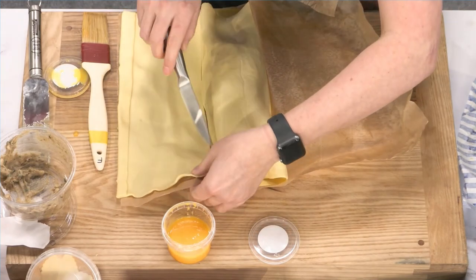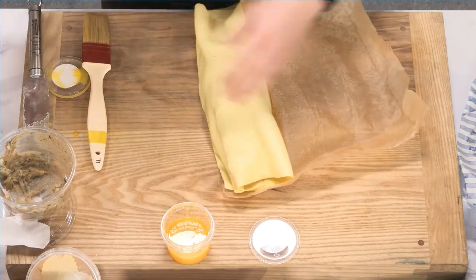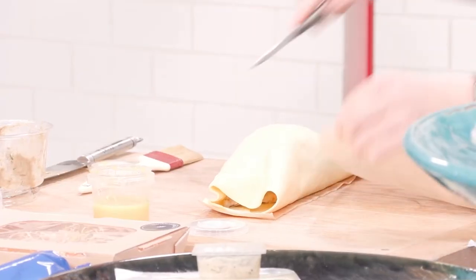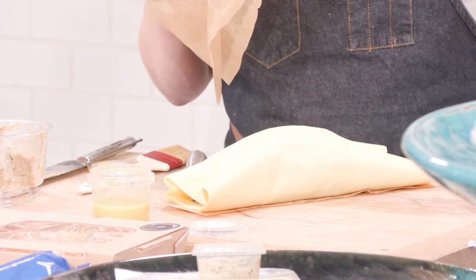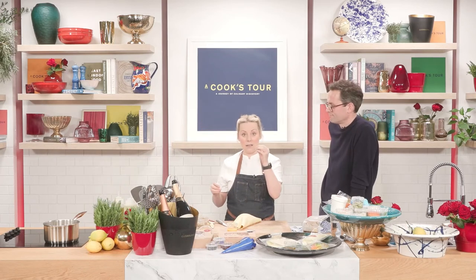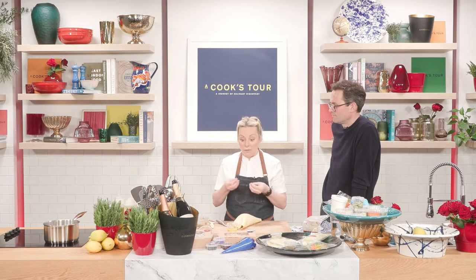And the same paper that the pastry comes on, you're going to keep your Wellington on that, and that's what's actually going to help it not stick to the oven tray in the oven, which is a really important tip from the top. You must have the heaviest based oven tray you have preheated in the oven, and that's what's going to give your bœuf en croûte a lovely crispy bottom.